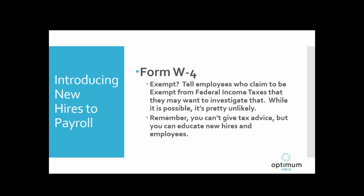Also, tell them that when they claim exempt, they will always have to file a new Form W-4 every year. That may change their mind.